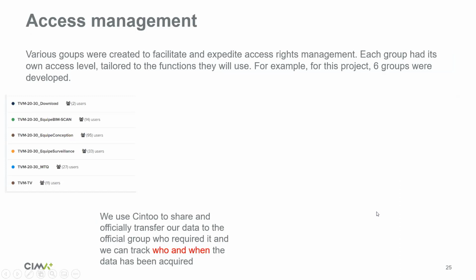Here's an example of the groups that we have created. Basically, we have a group that can download. We have a group that can manage the data and integrate the BIM model. We have a group that is conception orientation, and we have a surveillance group, and we have an inspection group, and we have a client and contractor group.